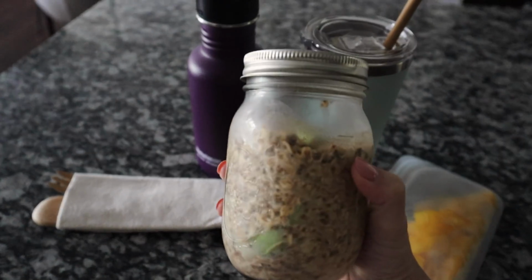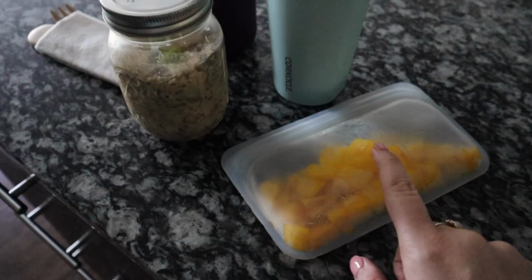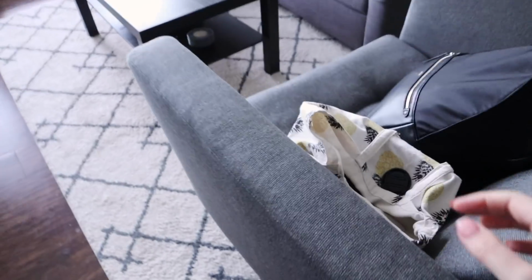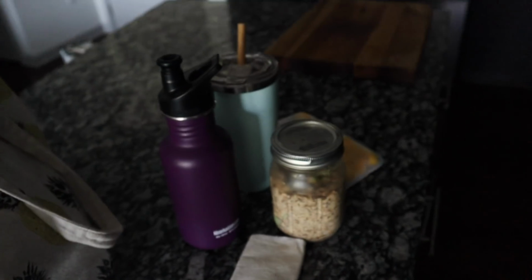These overnight oats look really good though. And then we have our mango in the stasher bag. Okay, well I'm going to pop all of these into my reusable bag right here. It already has some beach stuff in it. But I'm going to pop these into here and then we shall be on our way.